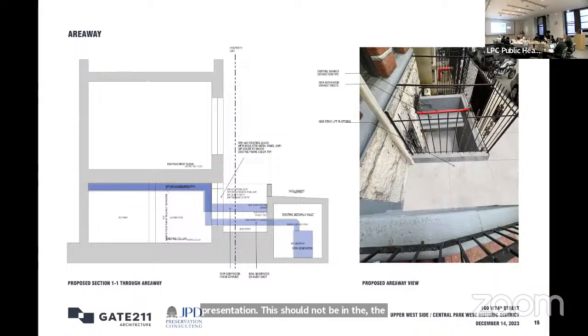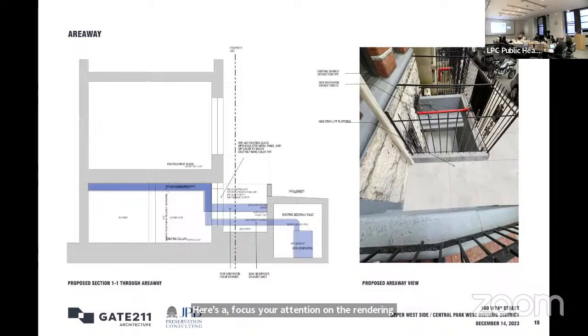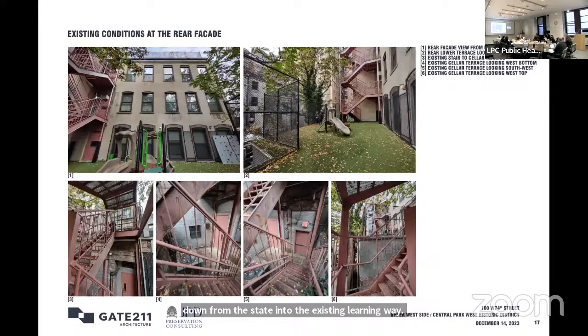Here, to focus your attention on the rendering on the right. It's a good image showing us what the proposed platform would look like looking down from the stoop into the existing areaway. Okay, can we ignore this? My apologies. Here's existing photos of the rear facade.